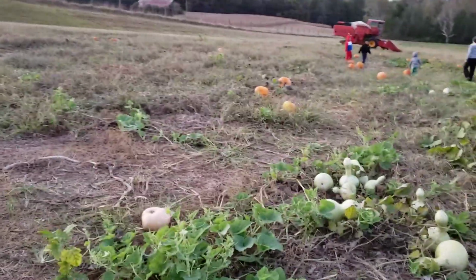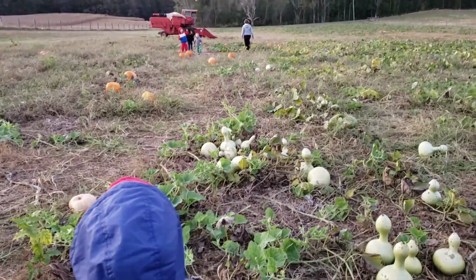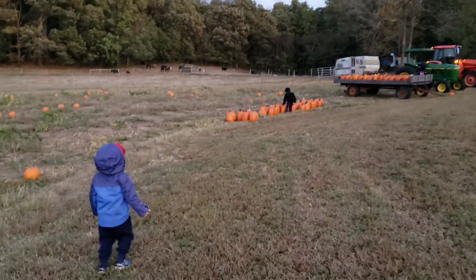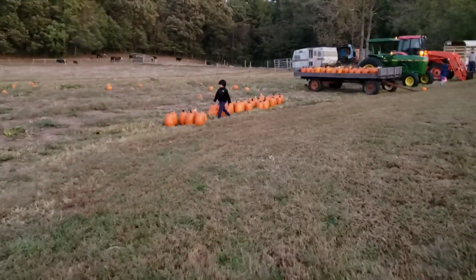Okay, go follow your mano. He's over there. He's going to the harvester. You want to go see the harvester? Hi, Camden. Callan's picking out a pumpkin over there.